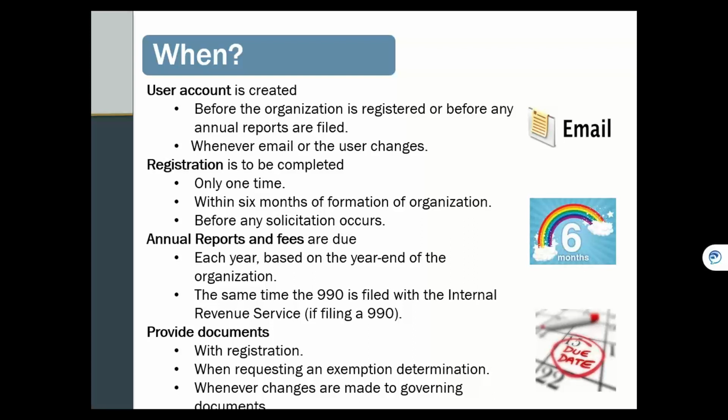So when do you need to do these things? The user account is to be created so the user can be linked to the specific organization. An account must be created to either register or file annually, or just to monitor the organization's activity. You may also need to create a new user account whenever an email address changes or the user changes.